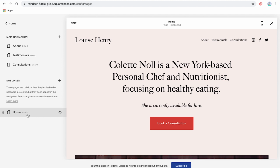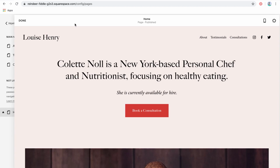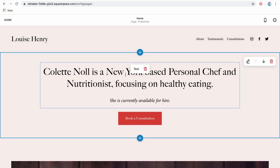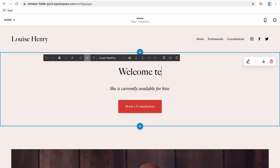Okay, so as you can see, it says demo. So it's going to start you off with a demo page, but you can actually come over here, click edit, and you can use the demo page as a base and you can just fill it in with your content. So for example, let's say I wanted to change this text. I'm going to come over here, double click on it, and then I can change it to my text. So welcome text here.